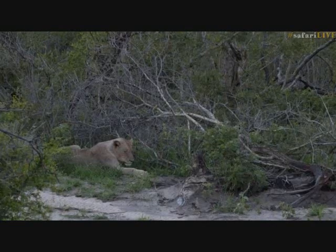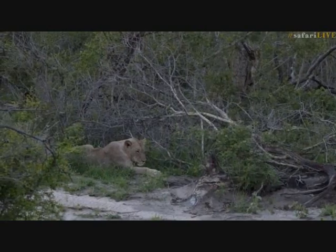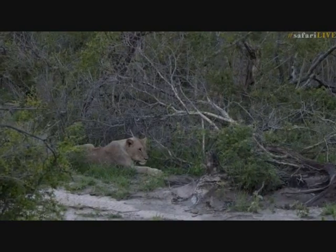You can see that lioness is fast asleep now. Oh, she's woken up slightly.